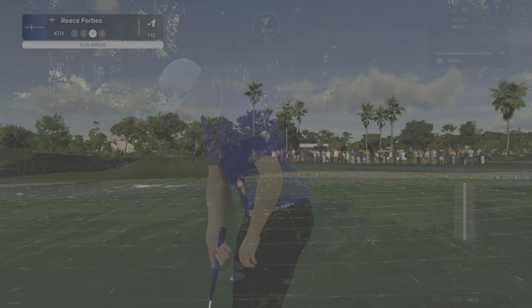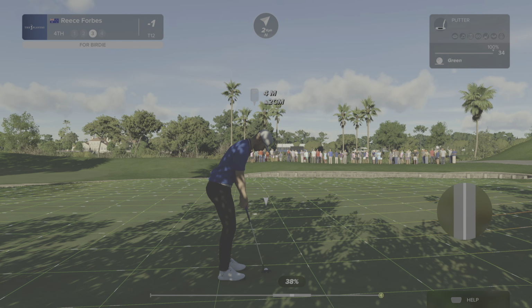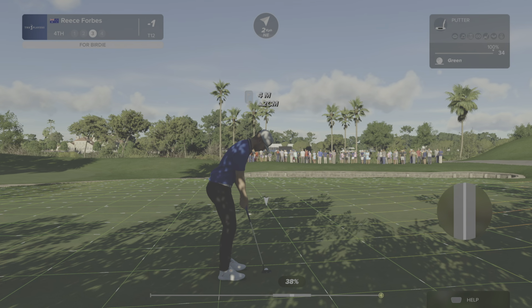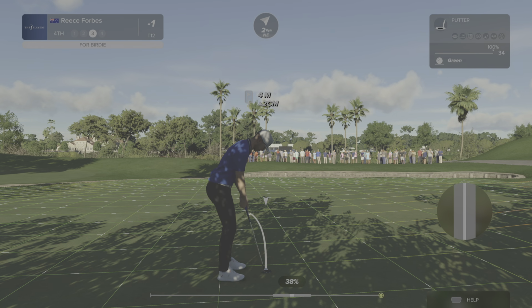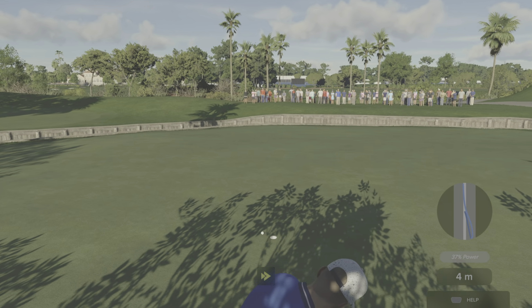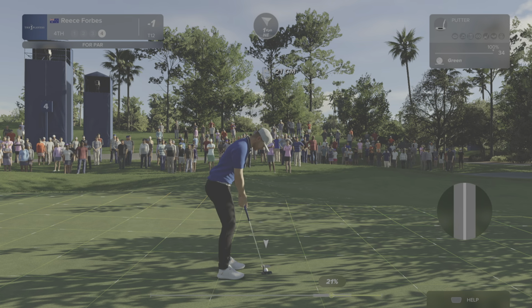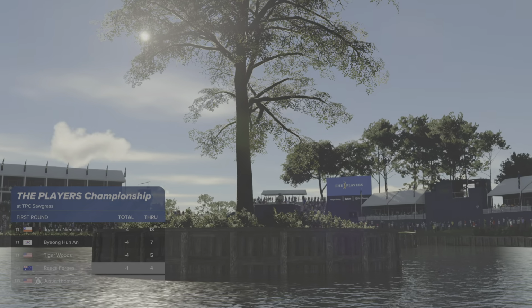Not bad. This putt is to move inside the all-important top 10. Like the look of this one. How did that miss? And as they leave that hole, Rich, you'd imagine a little bit frustrated after such a great shot in.